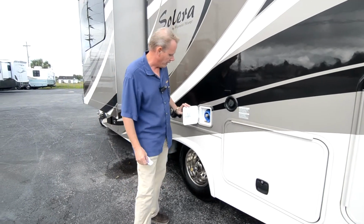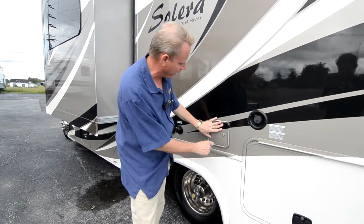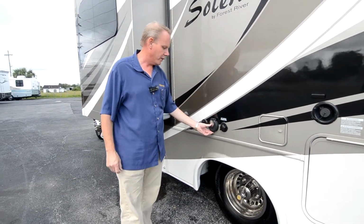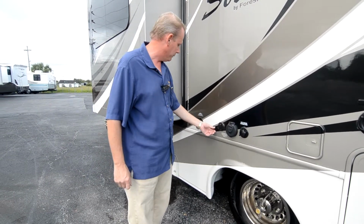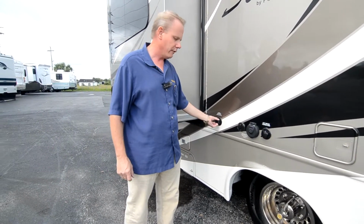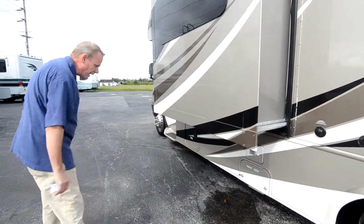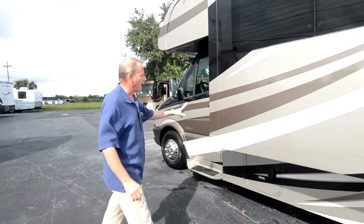Right there is an air compressor line, which is really nice, so you can air up tires and stuff like that. City water connection, your 30 amp cord connection, satellite or cable input, sewer flush, that's your black water flush. Down here is going to be your sewer outlet connections, your propane tank up here. You see the slide out here.